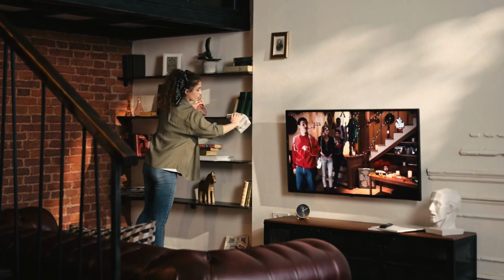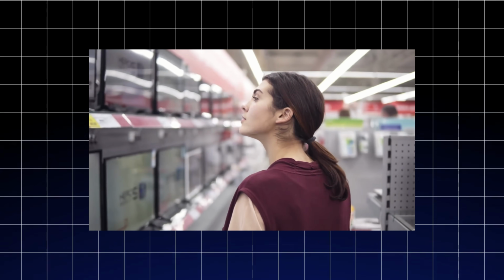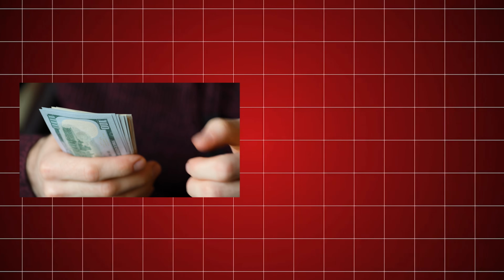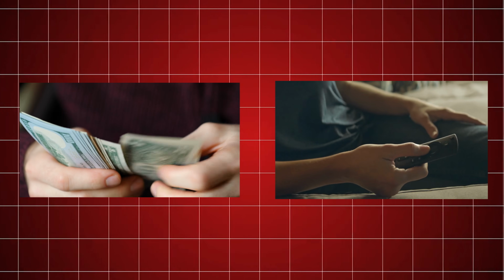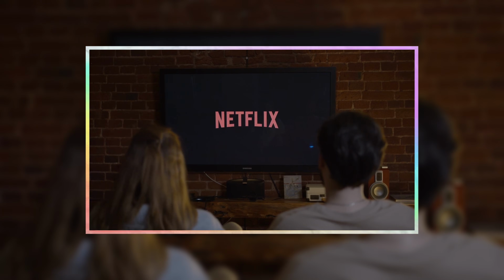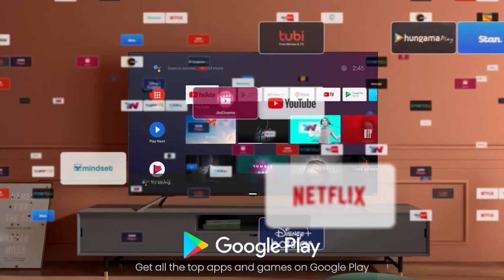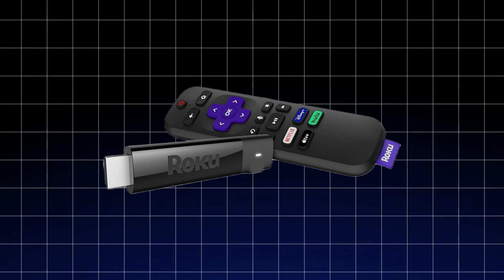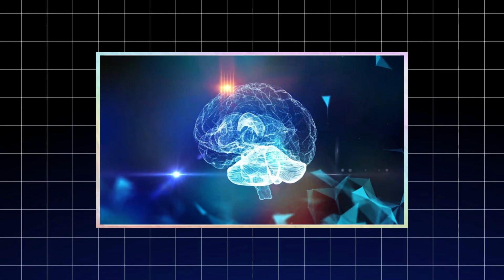And almost without realizing it, you walk into a store one weekend, or click an Amazon listing late at night, and buy a $35 streaming stick. You plug it into the HDMI port on the back. 5 minutes later, Netflix loads in 2 seconds. The smart features on the TV, the ones marketed as the whole reason you bought it, never get used again. That's the part nobody warned you about. The brain that was never big enough.